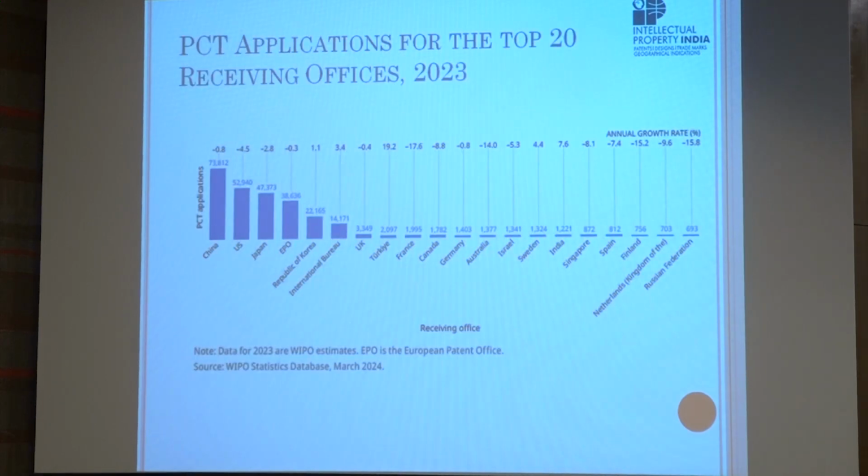This is some general data. Here you can see that in year 2023, this is the data of 2023 because 2024 data is not yet released, 1,221 applications were filed in ROIN. I just want to update you, in 2024 we received around more than 90% of this, which is going to be around 2,400 applications. That shows the trust which you have in ROIN, because this is a very high rise as far as ROIN filing is concerned.